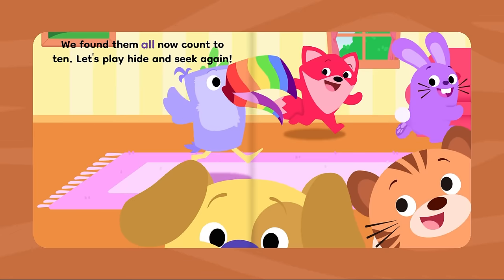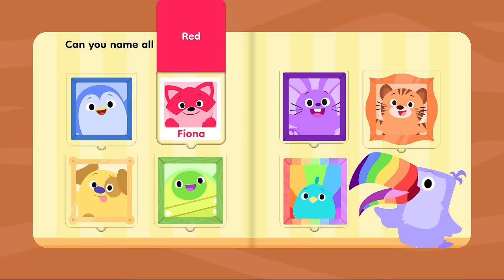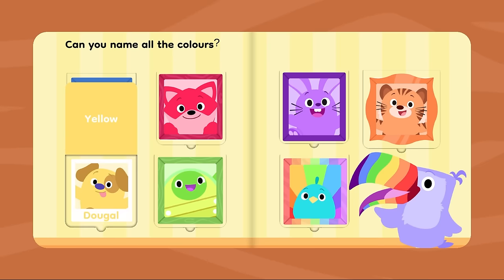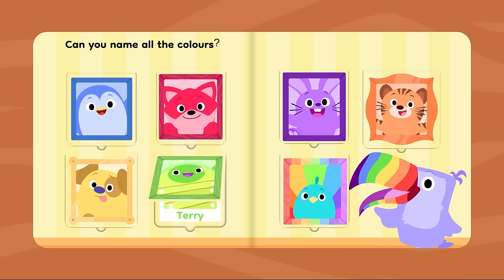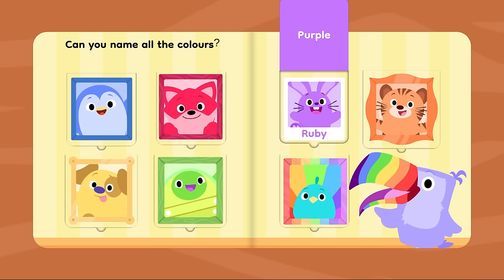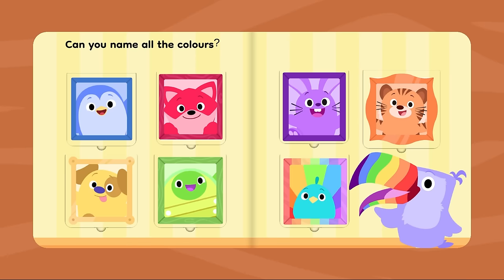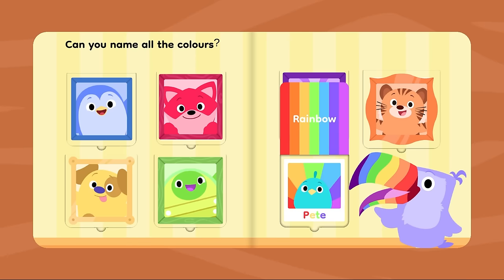We found them all, now count to 10. Let's play hide and seek again. Can you name all the colors? Perry, blue. Fiona, red. Dougal, yellow. Terry, green. Ruby, purple. Tyson, orange. Pete, rainbow.